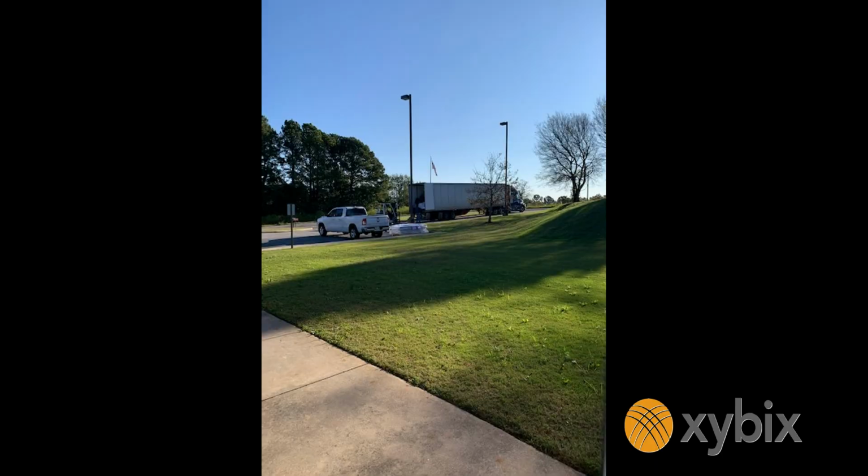So this project was 12 stations, removal of the wall, the carpet, everything we've talked about before. And it was about 3 weeks' time for Xybix to come in and manage that whole thing. So you can see in the distance in this picture, the Xybix truck is shown up, backing up, and it's going to start being unloaded with all the new furniture.